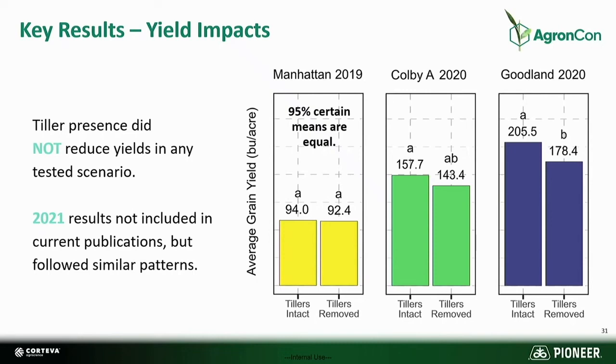And these publications that I showed you earlier, 2021 was not included in those, but we have analyzed data from 2021, and we didn't see reductions in those either, so it follows the same trends that we have in those other publications.